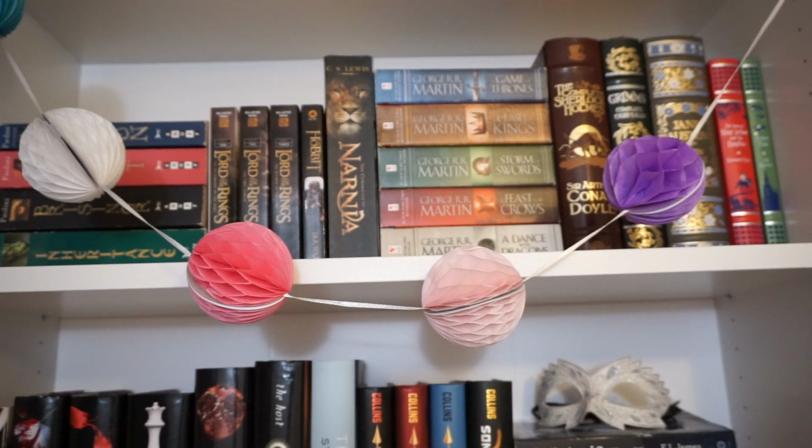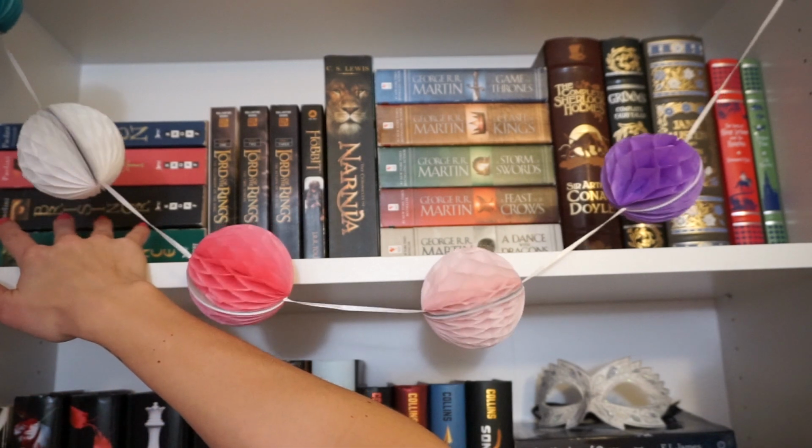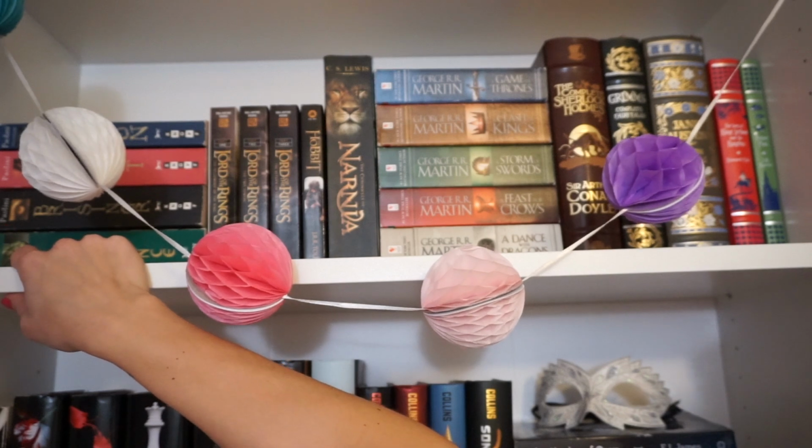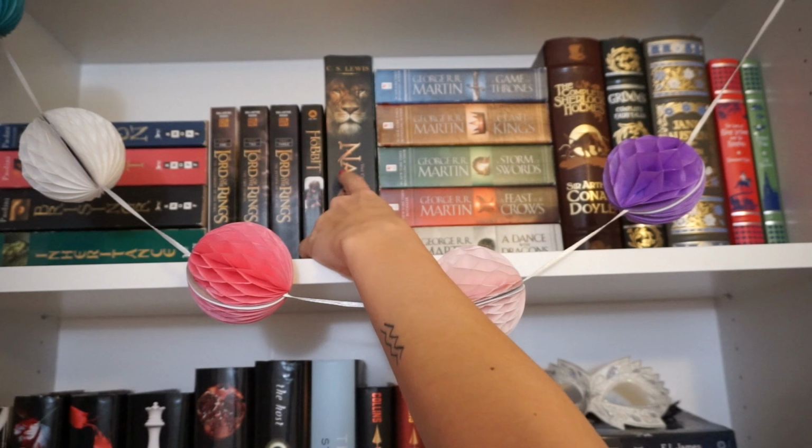All right, and then on the top shelf on this fantasy side, things that aren't going to get more of, or it's going to take a very long time for them to. I still have to get Murtagh for my Eragon series. So Eragon, Eldest, Brisingr, and Inheritance, and then my Lord of the Rings and Hobbit, and then the Chronicles of Narnia, the whole bind up.